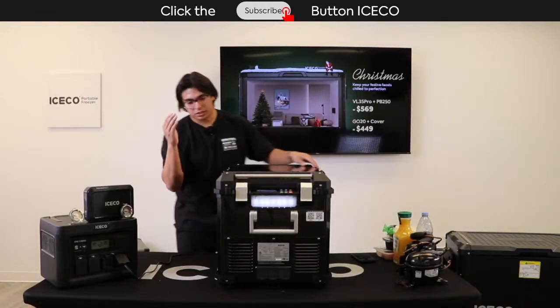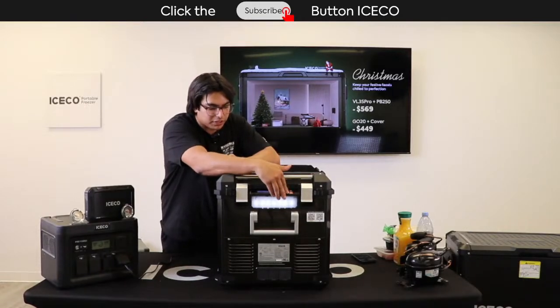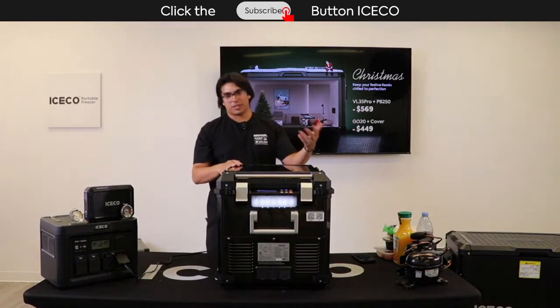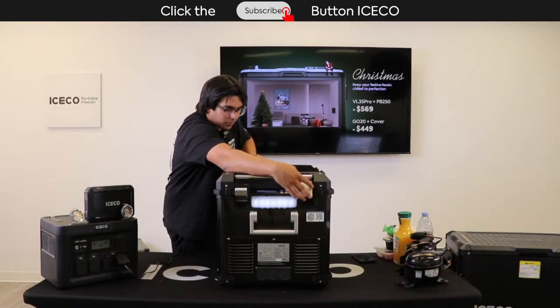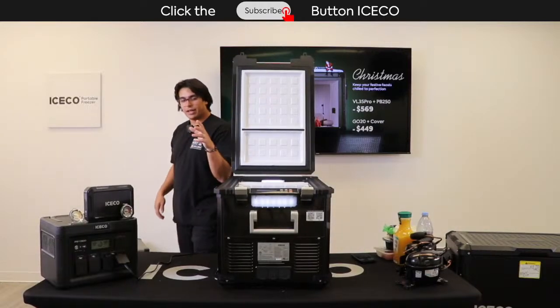Going on to the display, as you can see, I just turned on the unit, and all you have to do is press the setting button. You can adjust your temperature as low as -4 degrees Fahrenheit, so you can go same temperatures as the APL 35 and the APL 20. I'm gonna go ahead and open this lid up. And that's pretty much for the display.